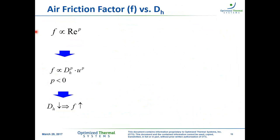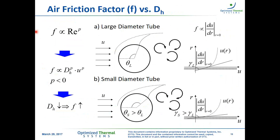There's also a similar relationship between the friction factor and the hydraulic diameter. If we look at the same relationship, the friction factor increases as we reduce the tube diameter, and the reasons are very similar. If we have the same velocity, the momentum boundary layer is also thinner at the small diameter tube, giving us a higher velocity gradient at the wall. And we know that the friction factor is directly proportional to the velocity gradient at the wall, and therefore we have a higher friction factor.